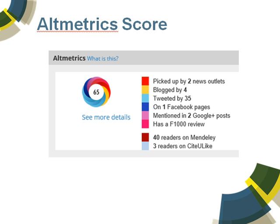On the KUDOS platform, they do work with the altmetrics capability, so the altmetrics score is available. And you can see there's been many readers on Mendeley. It has been picked up by news outlets. I judge already that the altmetric score is not perfect, because I know that it's been talked about on Facebook pages more than this. Nevertheless, none of these systems are perfect. Very hard to capture all this information, but altmetrics is still pretty good. It's got a good score of 65. What that actually means relative to many others, it's difficult to say.